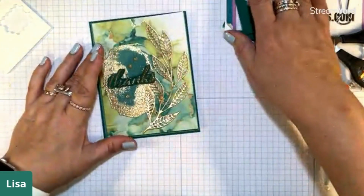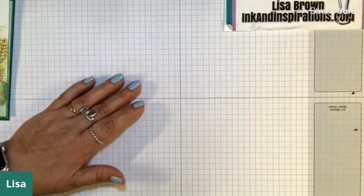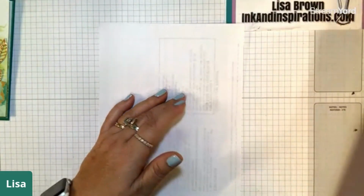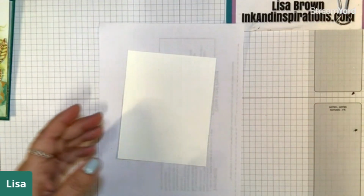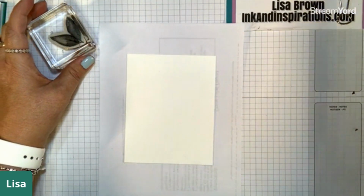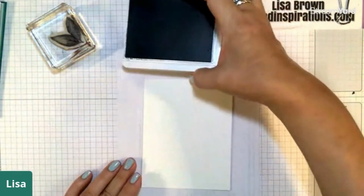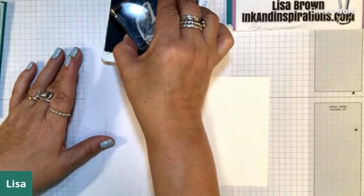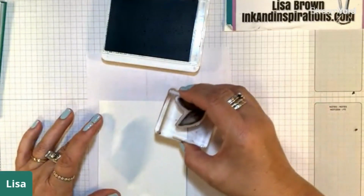I decided to do a little bit of stamping. Let me get this out of the way here. I'm going to get a piece of scrap paper and this 3 7/8 by 5. Thank you, Karen. 3 7/8 by 5 piece of basic white. And I have this leaf from the set. Okay. So on the sample card, I used the ink full strength, like first generation stamping. So I'm going to try second generation on this one because it was a little bold. And so I think I'm going to go on this side this time.